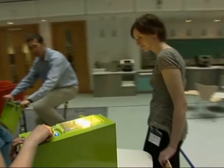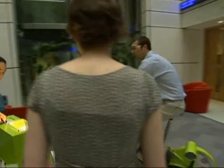Question: how many bankers does it take to power a light bulb? Answer: more than one if you want enough light to read more than a page of a financial report.